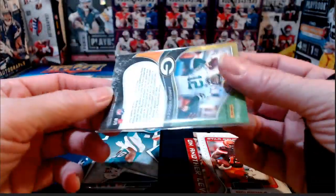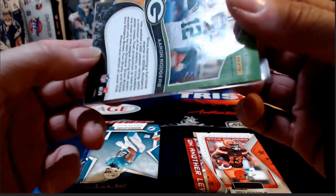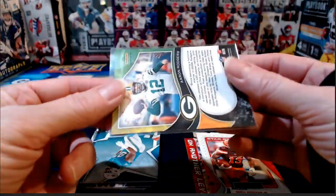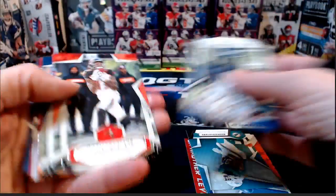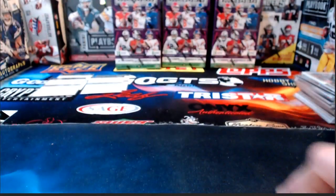Green Bay Packers, numbered to 75. See, now that one's facing out the opposite way. Makes me crazy. Just face them all the same way. That's all I ask. All facing inward or all facing outward. Make our lives easier, right? That's all I'm saying.